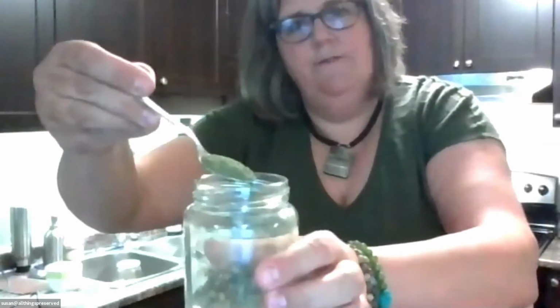And the great thing about using it dried is if you dehydrate it at the right temperature, which is usually as low as you can do it, you don't lose any of the nutrients, but you are getting a more concentrated flavor, and not just the flavor, but more concentrated nutrients.